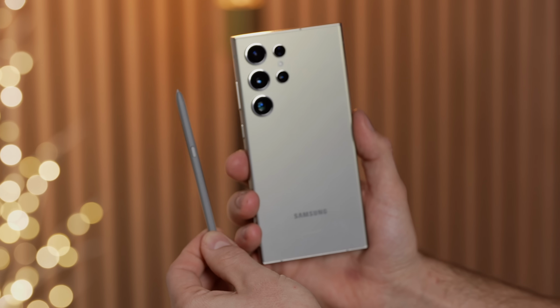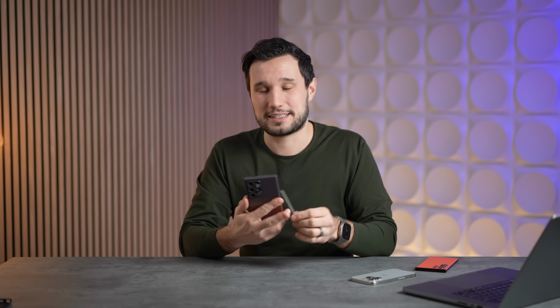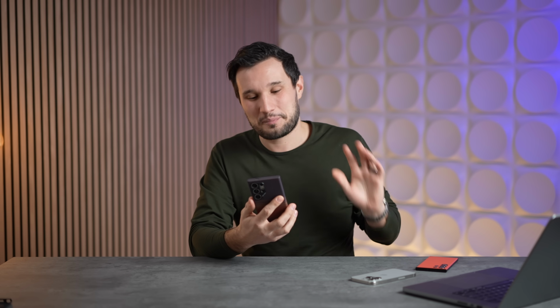gaming. And of course, we also have the S Pen and all of the AI stuff that Samsung really talked about. Now, the S Pen is great. I typically play around with it for a little bit, but I can never get into a daily habit of using it, even when I was consistently using Samsung phones a while back.